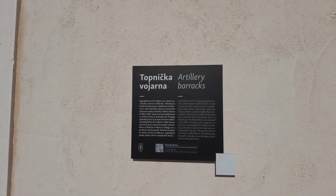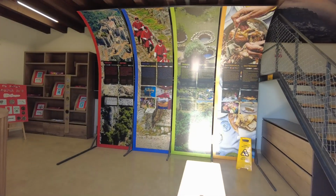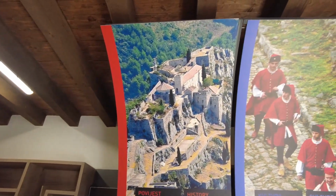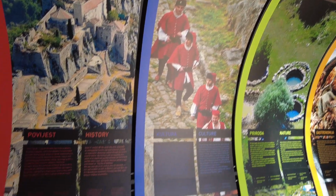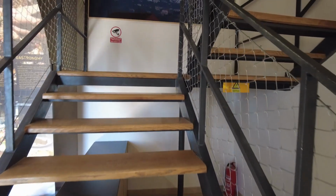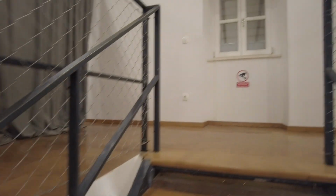So once again, press pause if you want to keep reading. Croatian on the left, English on the right. Let's go have a look and see what we see. Okay, that's not a bad view. So there's the outfits maybe for the soldiers back in the day. Very good. I'll have to go up the stairs. I can't help myself. There must be something to look at up here. Once again, just for those who can't do the right thing, surveillance cameras are everywhere, which is great.